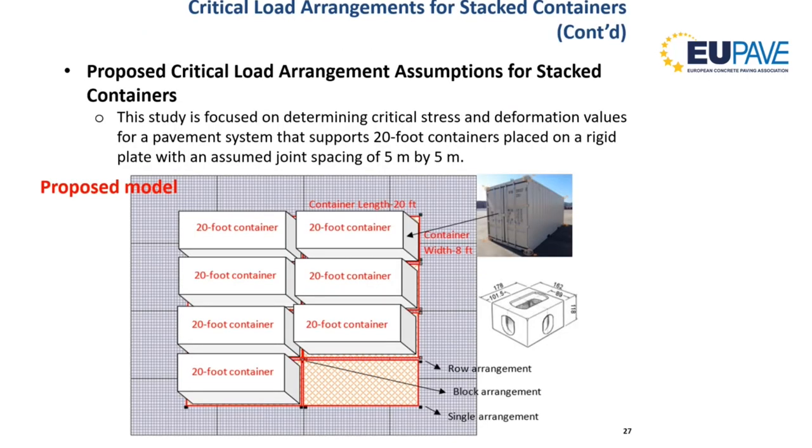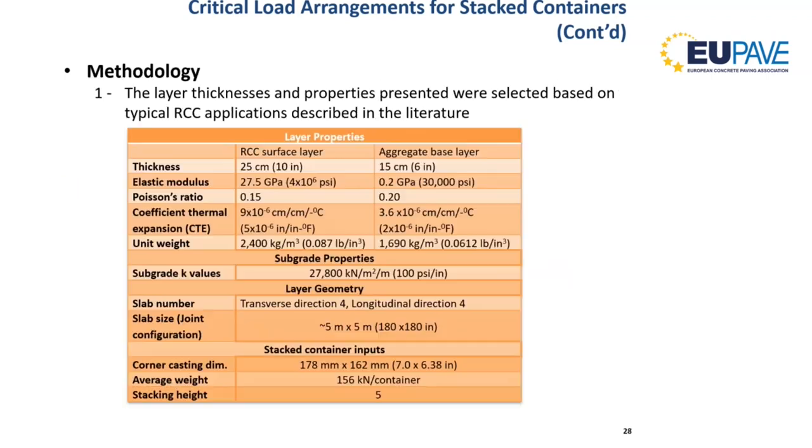The study focused on determining critical stresses and deflections for a pavement system that supports typical 20-foot containers placed on a rigid plate with an assumed joint spacing of 5 meters by 5 meters. This is a typical joint spacing range for slab dimensions in practice. This approach was taken to better simulate field stacking conditions, where single, row, and block stacking arrangements are often combined, as illustrated in the figure shown on this slide.